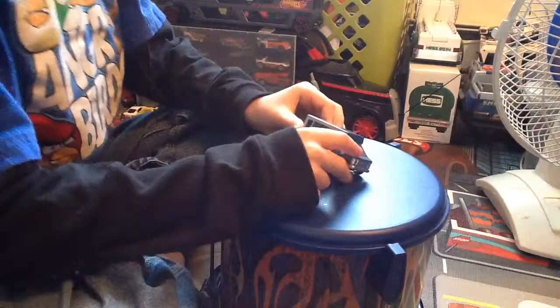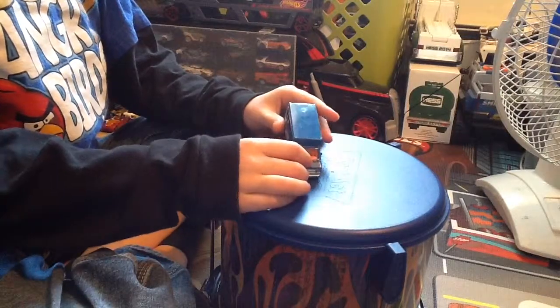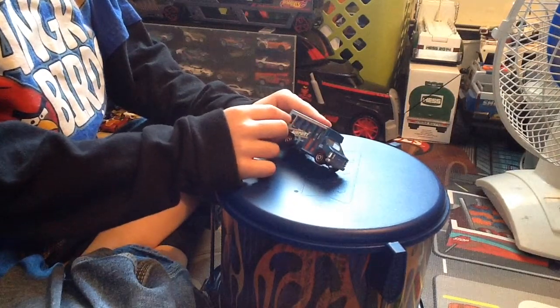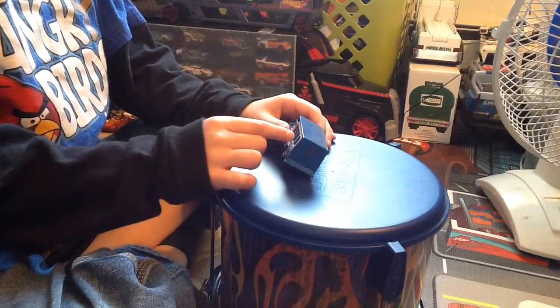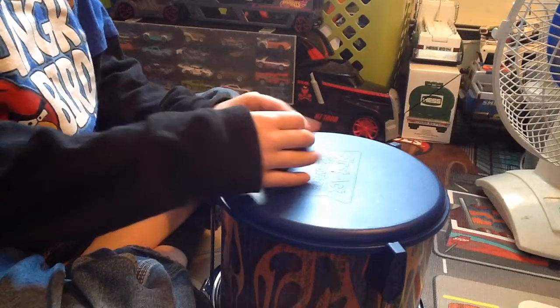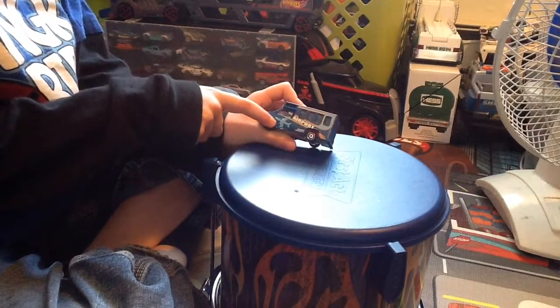This is my airport bus. It's blue, orange inside. Two doors. Eight windows. And a door in the back. And a door right here. And it has a little airplane on it.